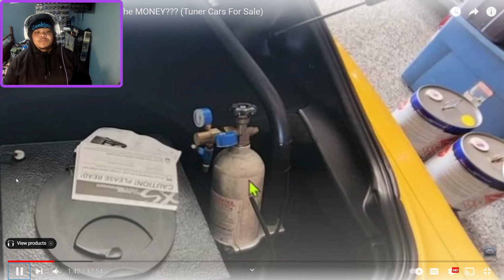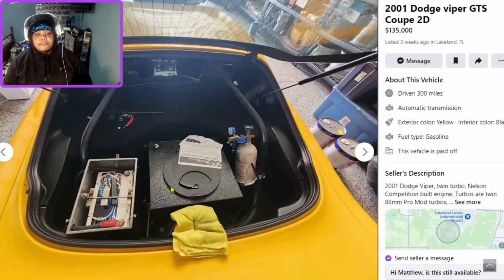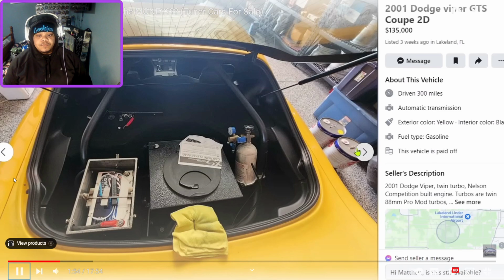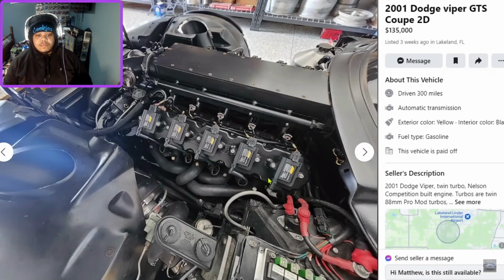I don't know if this is a fire suppression system or some sort of nitrous. It doesn't look like nitrous to me, but it does have some sort of regulator on it. We have a fuel cell, which I guess it might be, or this is an ice tank, one or the other. I guess we'll have to read his description. We have a battery box right there. I need a battery box for the Mustang ASAP. That's something I'm ordering up probably after this video.